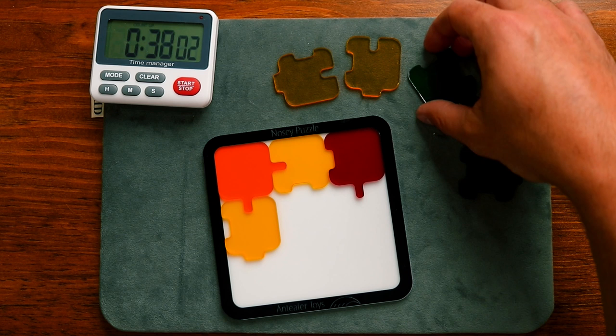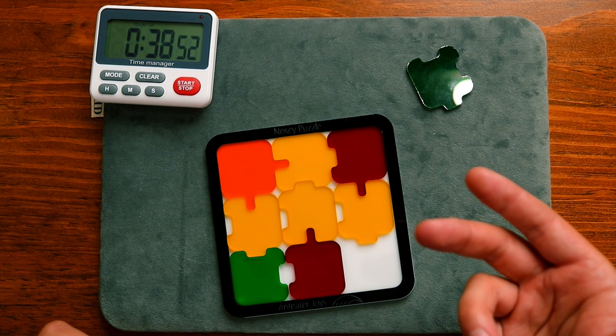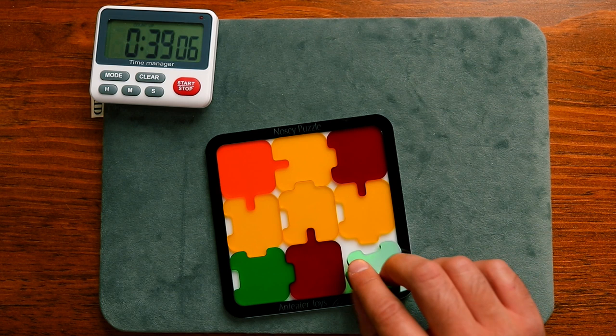It doesn't matter if there's spaces, I don't get that. This one has to be, because these ones don't fit in corners. Dude, I've got one left. You've been there. Oh yeah. We're just doing the exact same thing I did. Yeah, I know.